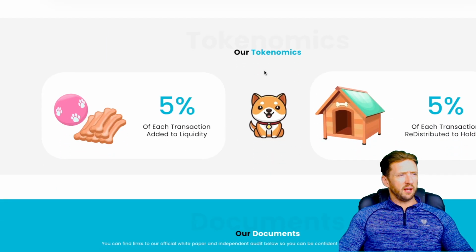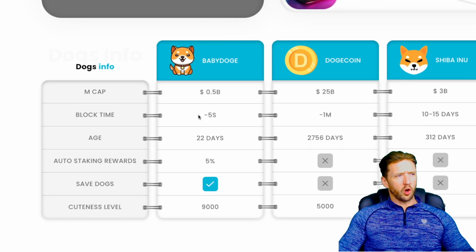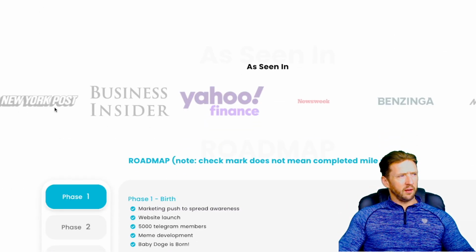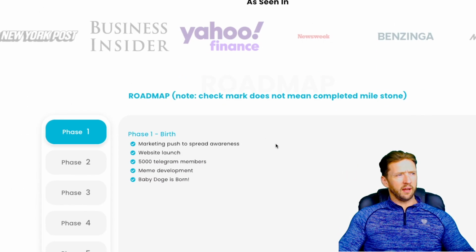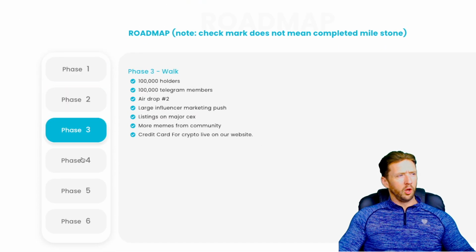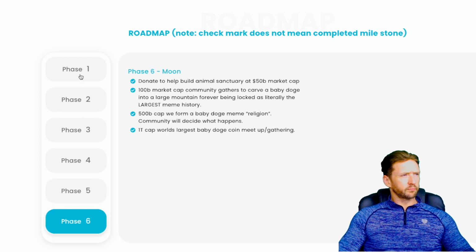But as you can see, obviously they're trying to do things with this coin, which is good to see. They've got a comparison here of how it compares to, funnily enough, one of the coins that we're going to cover in this review. And, as seen in New York Post, Yahoo Finance, they've also got a roadmap here to put a bit of transparency on what Baby Doge is doing and how it's performing.